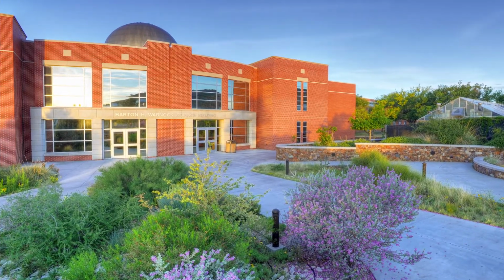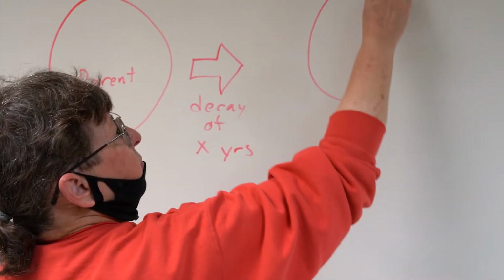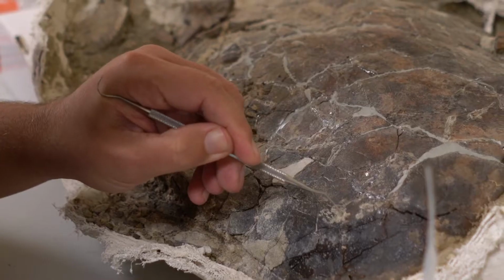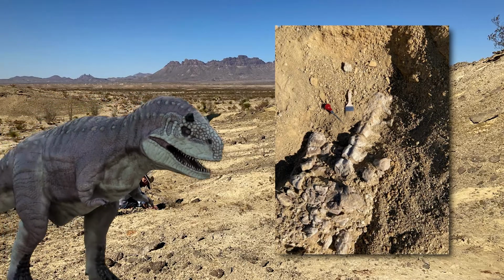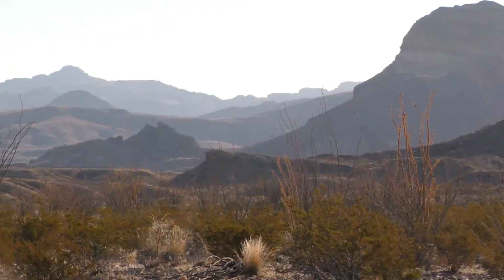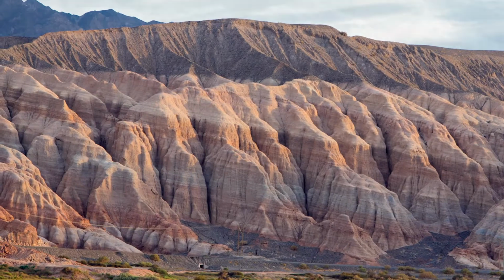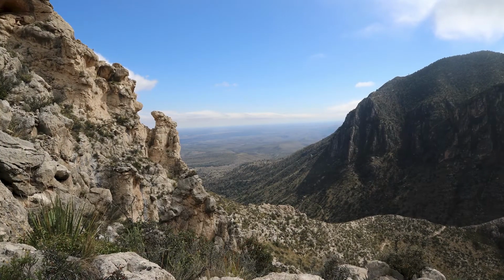So the department has individuals who specialize in a variety of kinds of geologic studies, and that includes vertebrate paleontology, the study of dinosaurs and stratigraphy, and excellent evidence of that kind of science in the Big Bend. We're really good with basic petrology, which is a study of sedimentary rocks, igneous rocks, metamorphic rocks, which we also have really good examples of here.